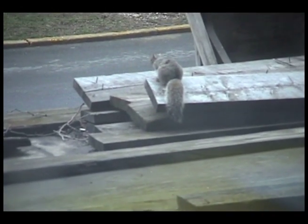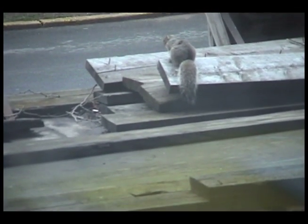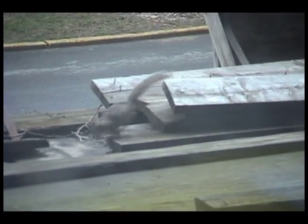Where's he going? Apparently, I don't think it's the squirrel I was trying to study. Both these squirrels look similar in color. And the other one's a little more gray and his tail is more thin. But this one, actually, that's the little bugger himself. That's him. That is him.